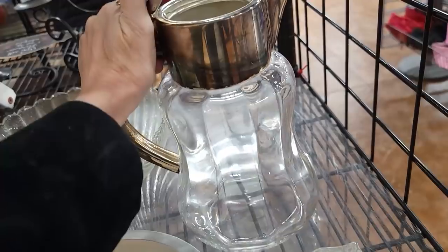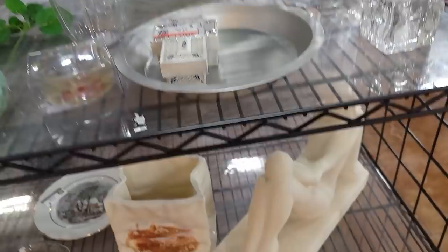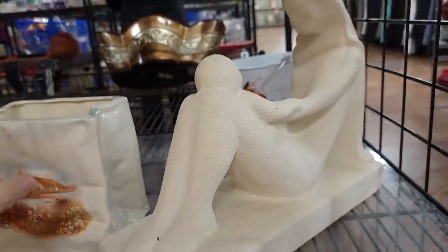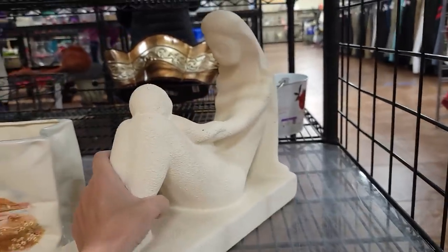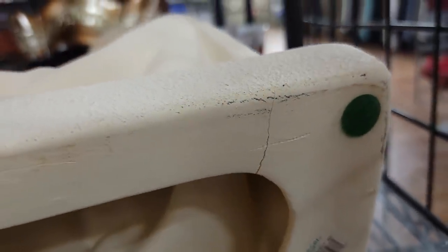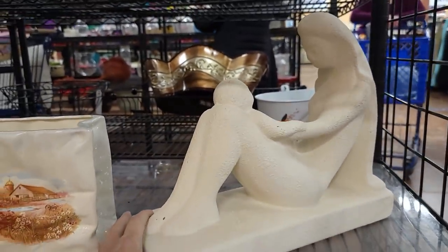I'm seeing this thing back here that I wanted to look at a little closer. I don't tend to pick these things up because they're fairly generic and hard to find makers and such. But this looks like, is this a Hager? Are you Hager? Let's see. You are, Hager. Got a little cracking right there, but it's $14.99. I'm gonna pick her up.